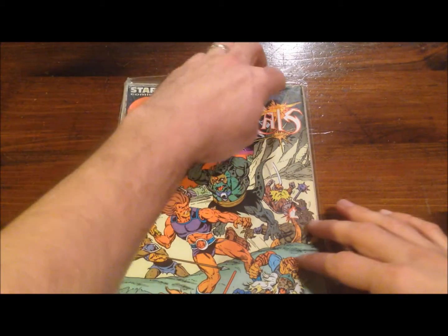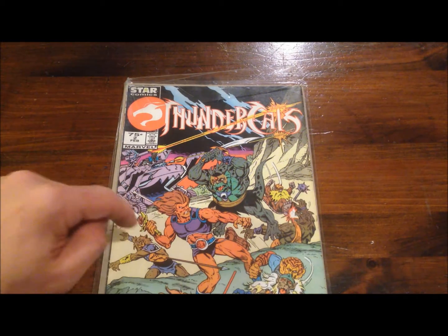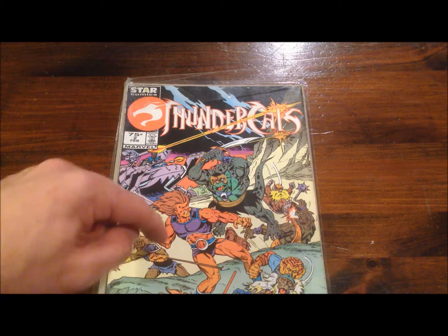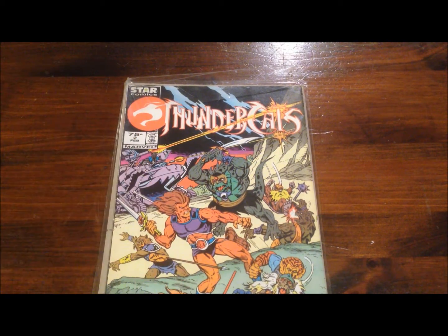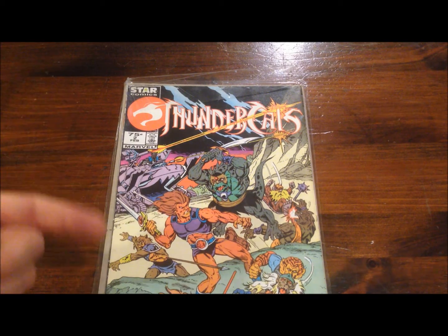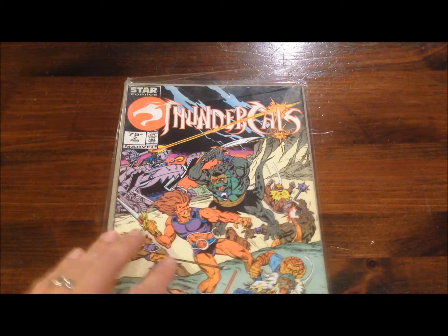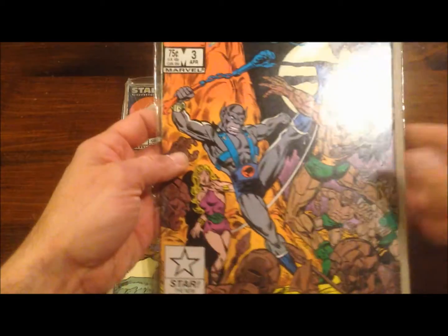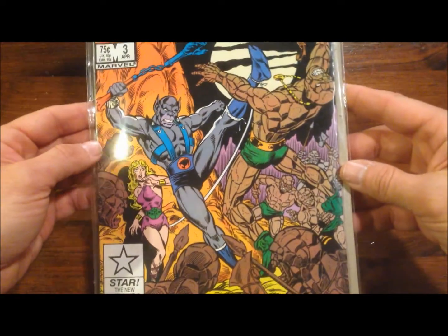And Thundercats was one of my favorite cartoons, and I really liked the comics, mostly because, at least for about halfway through the series, they were original stories. About halfway into the series, they started doing comics of the TV shows, which I wasn't that into, but in the beginning, they were all original stories.